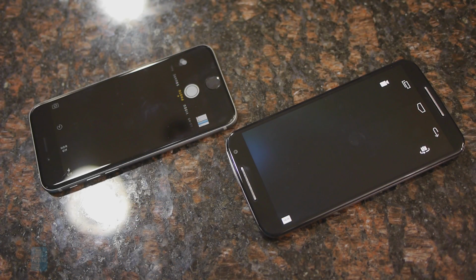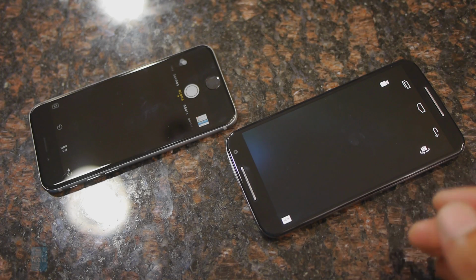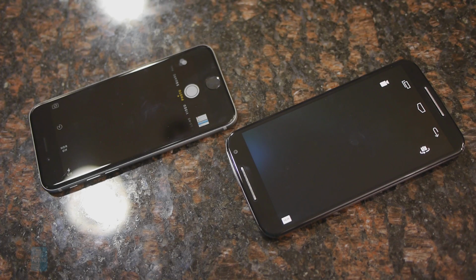Similarly, they have very simple camera apps. It's all about taking photos, and they're very snappy. They don't try and inundate us with a ton of different shooting modes and whatnot.